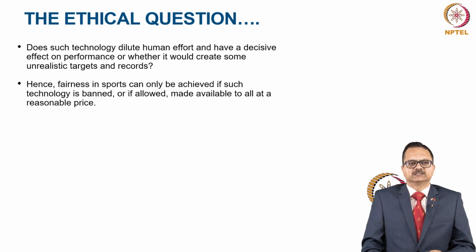The ethical question is, does such technology dilute human effort and have a decisive effect on the performance, and will it create some unrealistic targets and records? The answer: fairness in sport can only be achieved if you ban such technology, or if you allow such technology, make it available to everybody at a reasonable price.